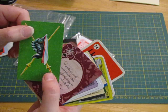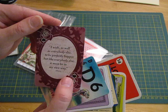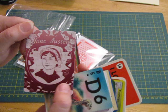But what's that? I wish as well as everybody else to be perfectly happy, but like everybody else, it must be in my own way. Oh, Jane Austen. I thought it might be a Jane Austen. That's gorgeous, that is.